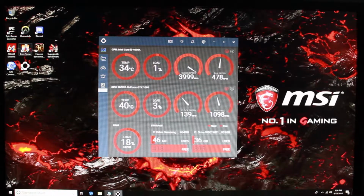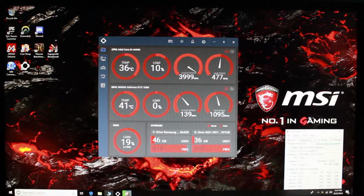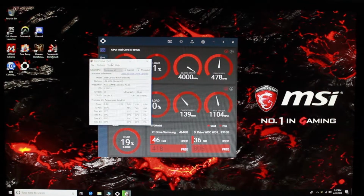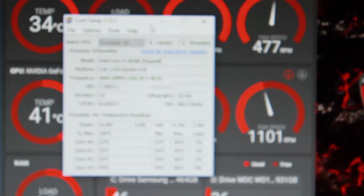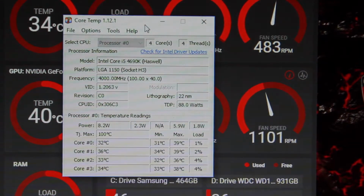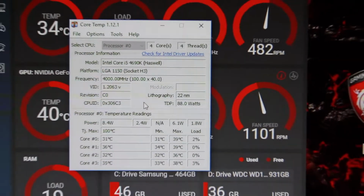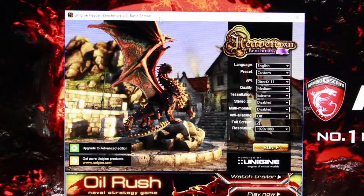So what we're going to do is I'm going to open up Core Temp, and that's going to allow us to see over here what kind of temperatures we're getting, and we'll get a little bit more detail to kind of zoom in here so you can see. Okay, so that's our Core Temp. That's basically our min max. Each core, it's a 4-core system, and what's the temperature at. So what we'll do is we'll minimize this here, and let's go ahead and load the Heaven benchmark.